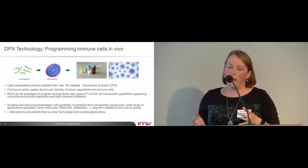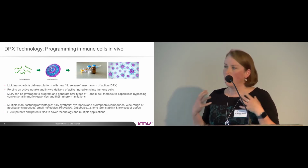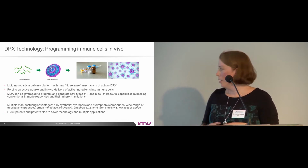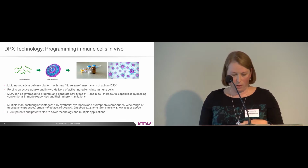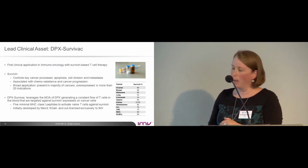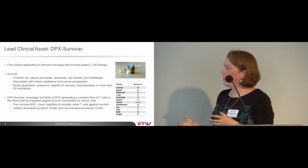And there are a lot of manufacturing advantages to this. It's an off-the-shelf product. It has multi-year stability. It is a very different technology. So our first clinical asset is known as DPX-Survivac, and we're targeting the tumor-associated antigen survivin.